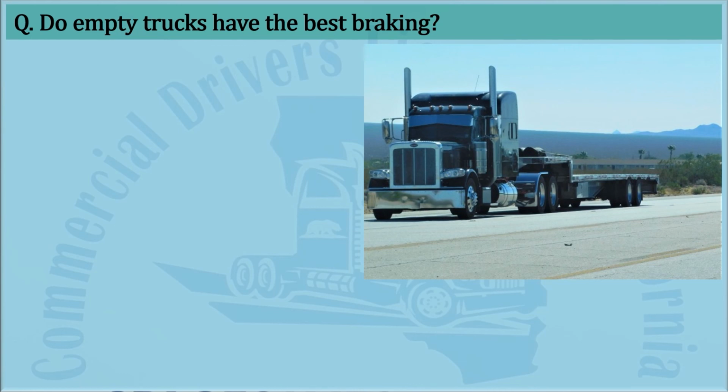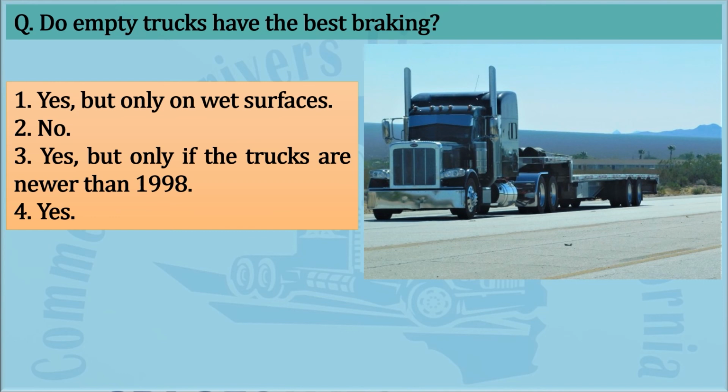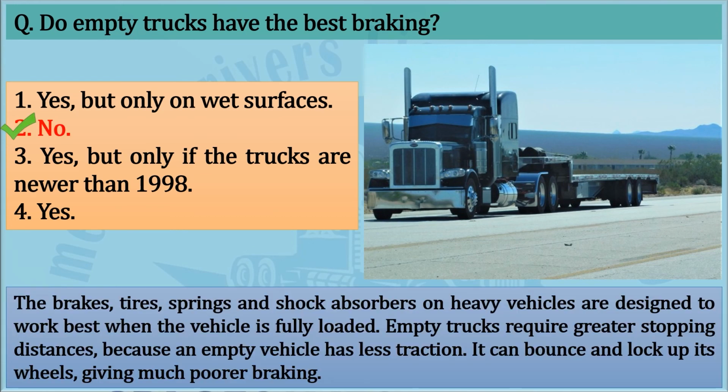Question: do empty trucks have the best braking? Option number 1, yes, but only on wet surfaces. Option number 2, no. Option number 3, yes, but only if the trucks are newer than 1998. Option number 4, yes. The answer is option number 2, no.